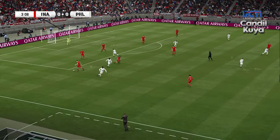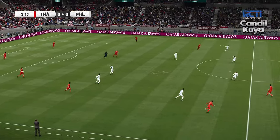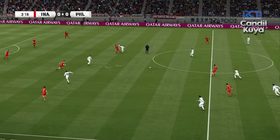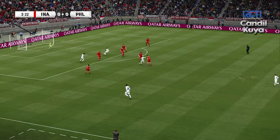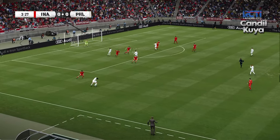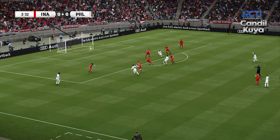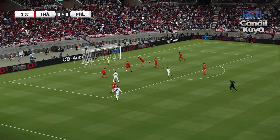He's won that physical contest, and with it the ball. A strong challenge, but one certainly within the laws of the game. Plays it to the touchline. Looking to make use of the flank. Sends it to the middle.